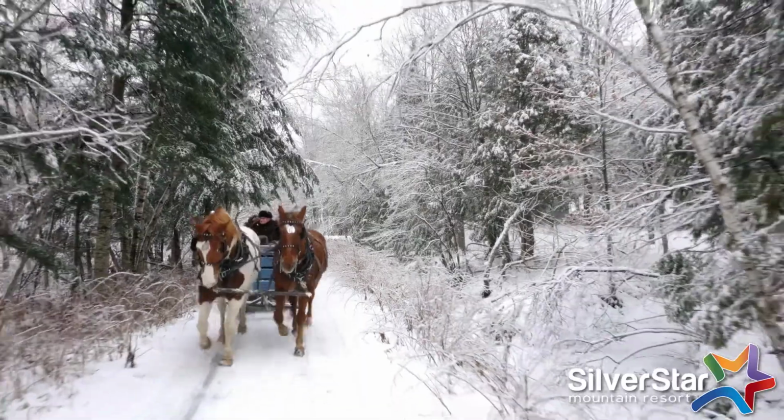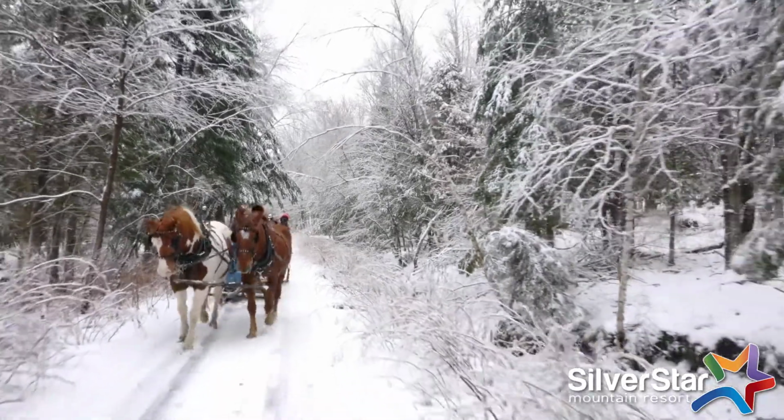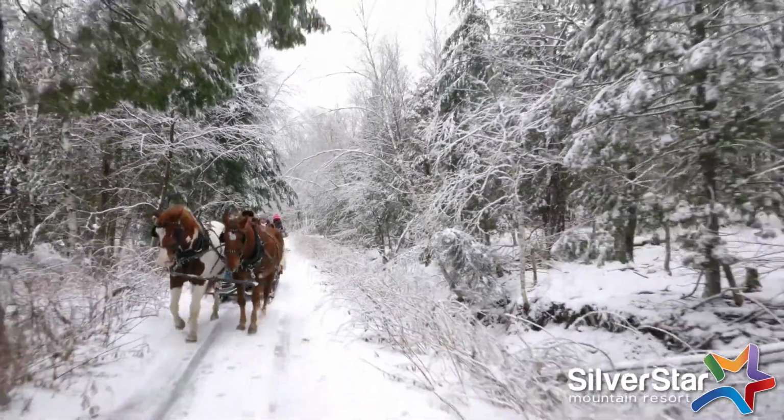So I like that. Also, Silver Star Mountain hosts sleigh rides as well, where you can hop on the sleigh and head up to Wild Horseman's cabin through the wilderness trails with all the snow on the trees. Then when you get there, you can warm up with a mug of hot cocoa or hot apple cider, or a dinner tour if you choose.